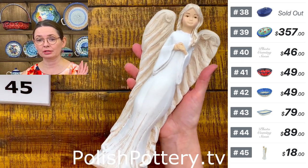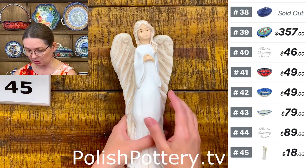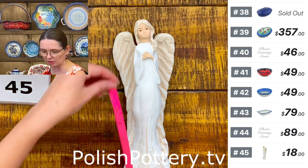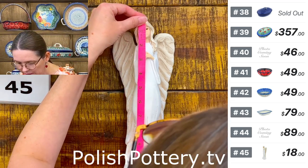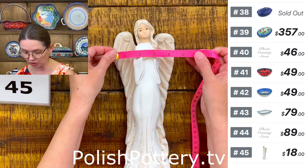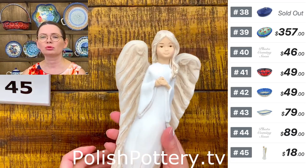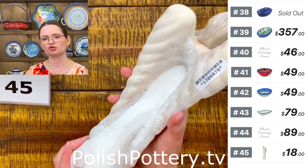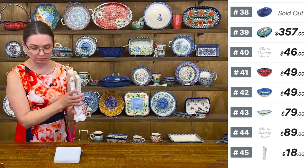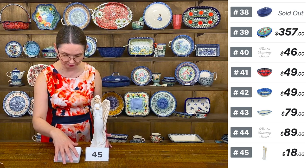Number 45, they are made in Poland and I have different shapes, $18 only. I don't remember how big they are, but I think about a foot tall. So not quite a foot, 11 and a quarter tall, 4.5 at the widest point. Beautiful. Angelic look, of course, because this is an angel. Beautiful piece. So that's number 45. And again, this is not ceramics.